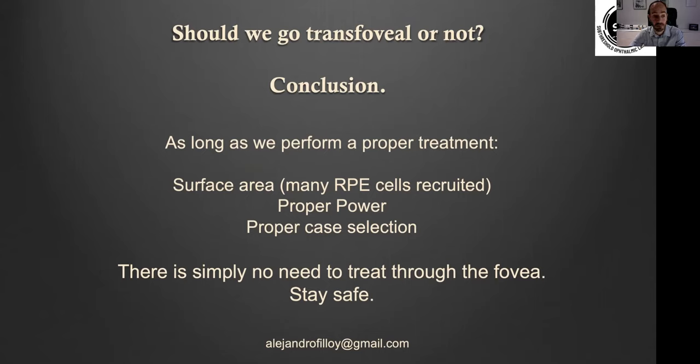I'll go over it again. If you're an expert laser practitioner, if you have hundreds of cases without any side effects, you can spare yourselves from thinking about the fovea and just treat through it. But if you are beginning with the laser, if you want an extra layer of safety, rest assured, you do not need to laser through the fovea in order to obtain good enough results.